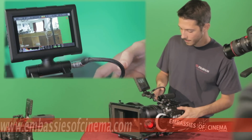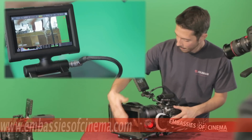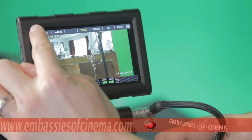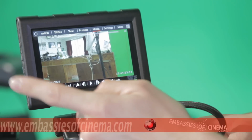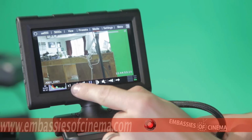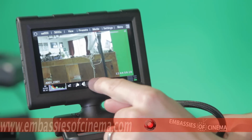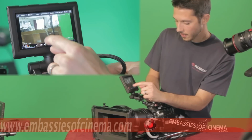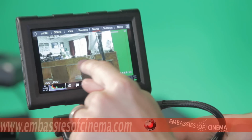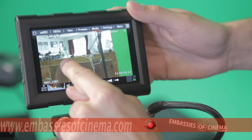We can shoot a clip. Okay. Cut. So you just push that little play button and it takes you into the playback system. You can push play. You can click this and actually control the speed at which it plays back. You can pause and actually use this to scrub between just by swiping your finger.